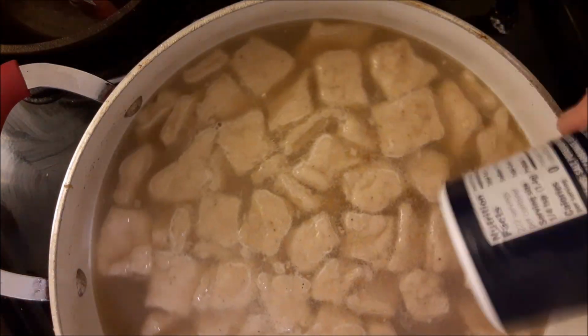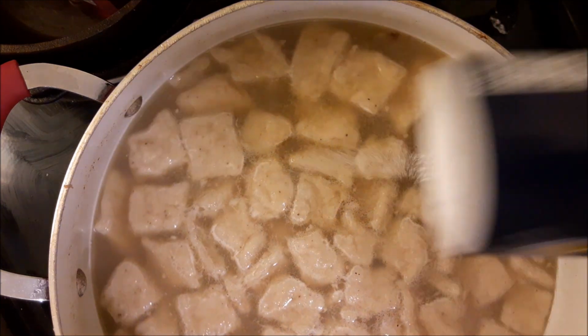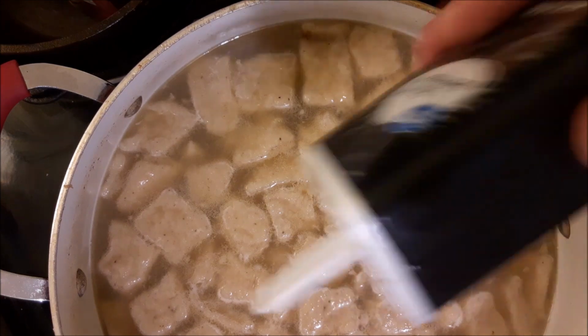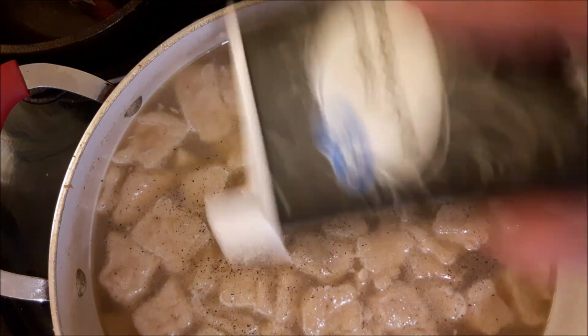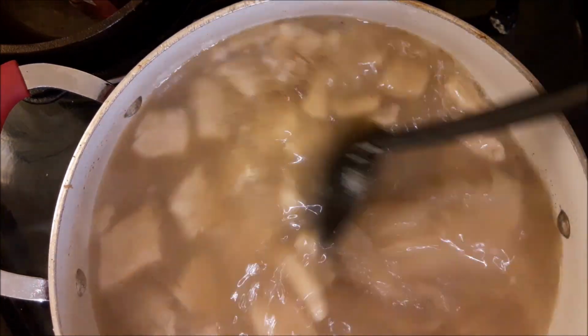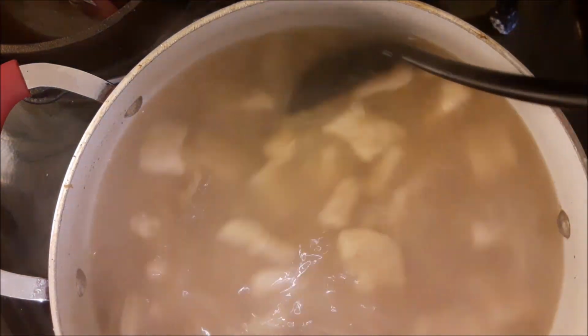Alright, because I used a flour slurry instead of a cornstarch one, I am going to add some more salt. Quite a bit. More than you ever see me use. Because that flour is going to take over just a little bit. I'm going to add some more pepper, because we like a lot of pepper in our chicken and dumplings. And then just give it another stir. I'm going to turn the heat back down.